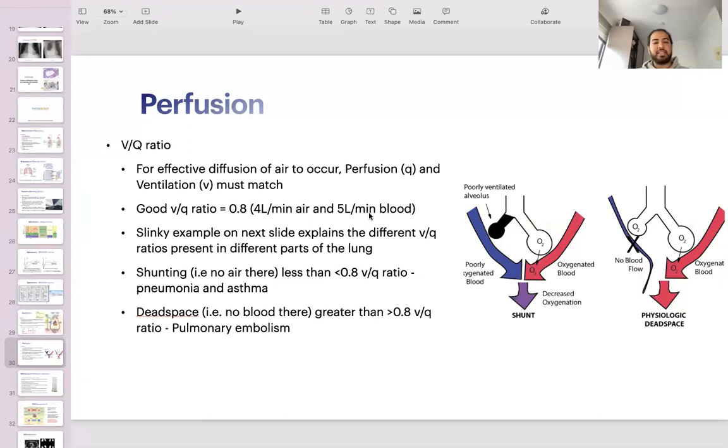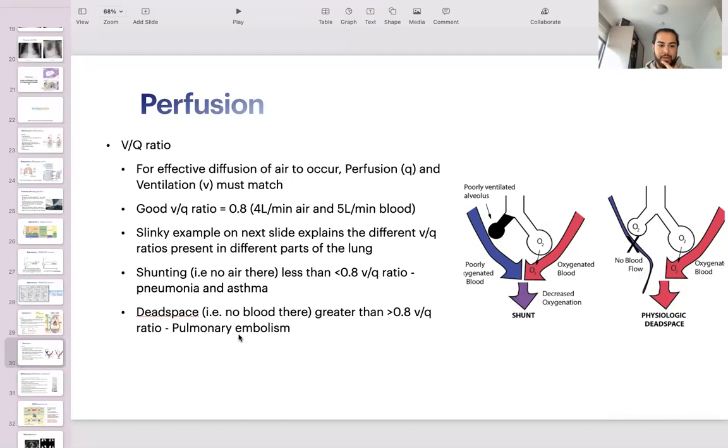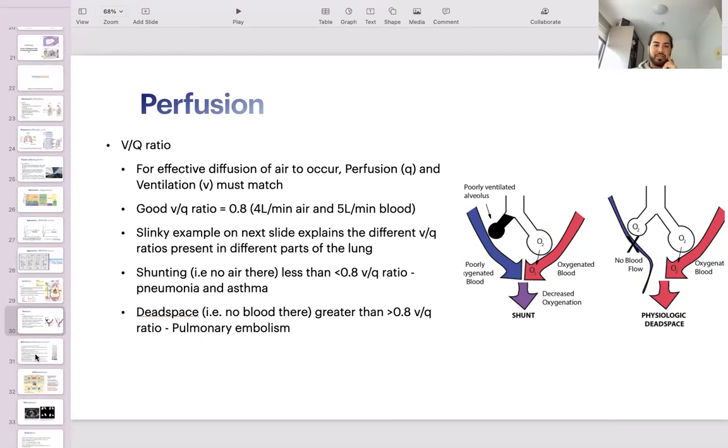Now, there's a slinky example which explains on the next slide why there are slightly different VQ ratios in different parts of the lung. But 2 concepts that you need to understand over here are shunting and dead space. So shunting is when there's no air coming there, and so there's a less than 0.8 VQ ratio because there's low ventilation in the area, like pneumonia and asthma. So there's some sort of consolidation there or some sort of obstruction in the airway, and there's no air coming there. Now, the other type of case is dead space, when there's air going there, but there's no blood coming to the area. So you have like a blood clot, like pulmonary embolism. So that's dead space. So these two VQ mismatches are quite important to remember, shunting and dead space, because there can be very, very easy multiple choice questions.